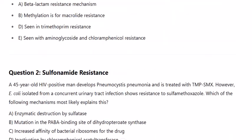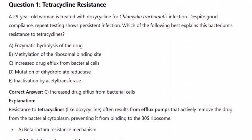5 choices focus on the resistance mechanisms of increased efflux and decreased uptake, particularly for tetracyclines, sulfonamides, and fluoroquinolones. Question 1. Tetracycline resistance. A 29-year-old woman is treated with doxycycline for Chlamydia trachomatis infection. Despite good compliance, repeat testing shows persistent infection. Which of the following best explains this bacterium's resistance to tetracyclines?